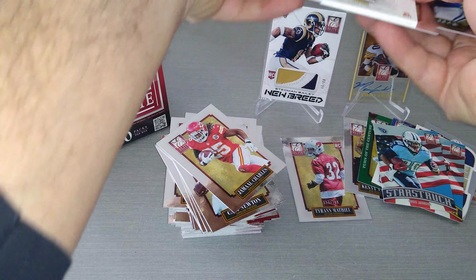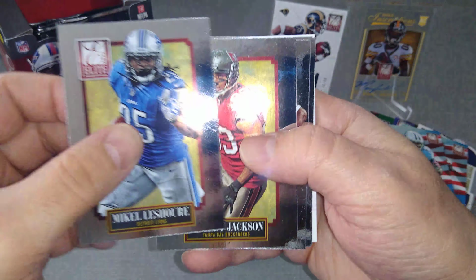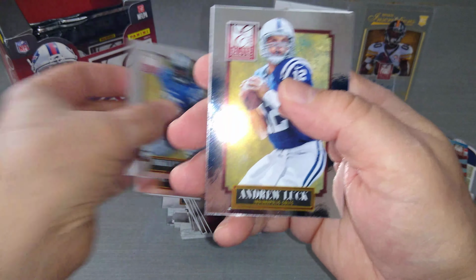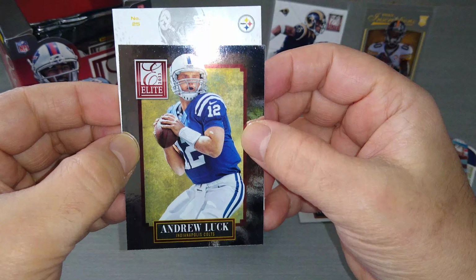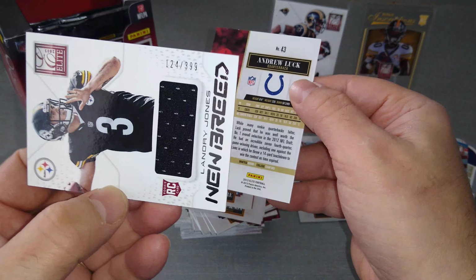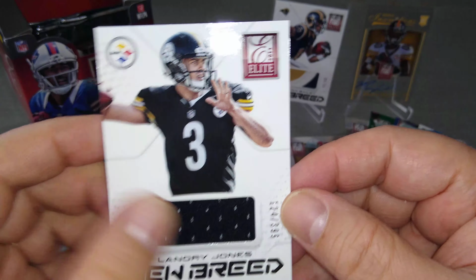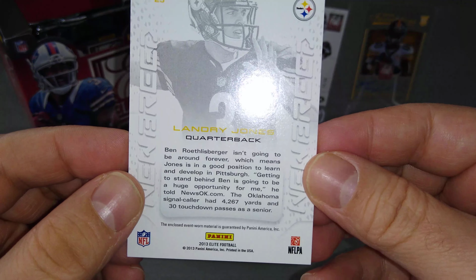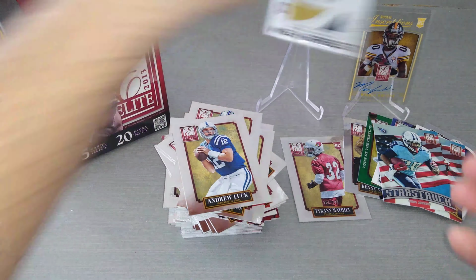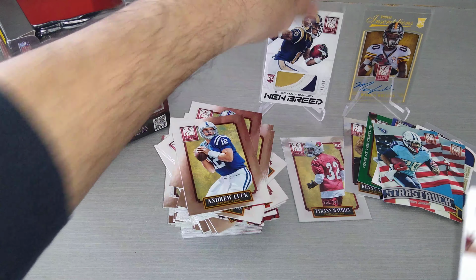We got another hit. Here we go. Put it in the back. Michael LeSean, Vincent Jackson, Jacoby Jones, here's Colin Kaepernick, Andrew Luck, and behind Andrew Luck, we got another Steeler. 124 to 399, Landry Jones. Just one color, event worn material. And this one here is the same thing, event worn material.